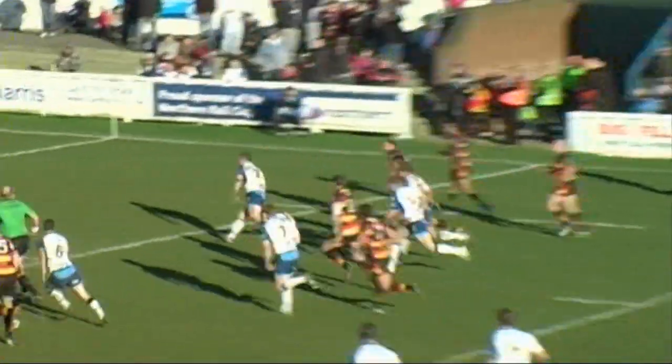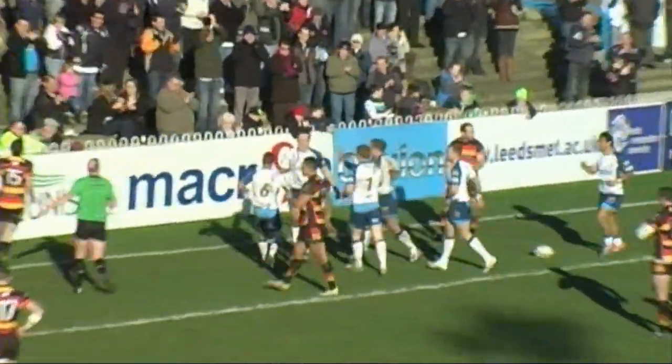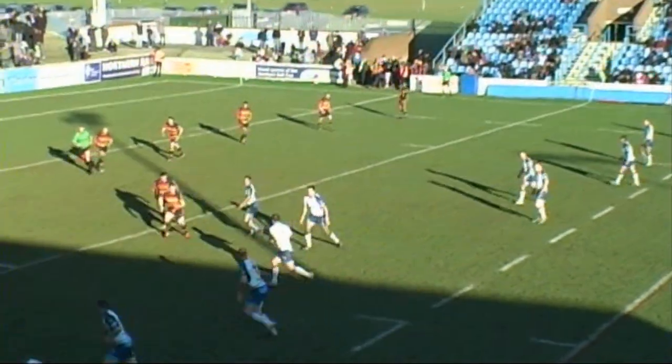But here's Smeaton, he bursts through the line, good sidestep round the full-back Alferts. Smeaton scores the try. Rayner got things rolling.